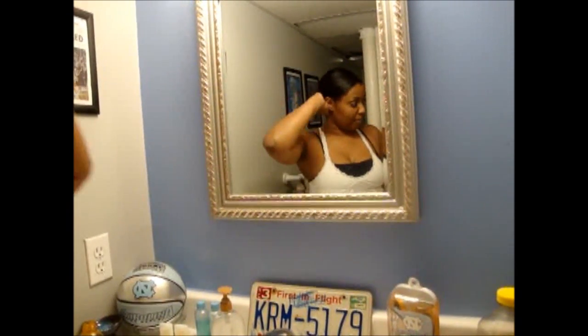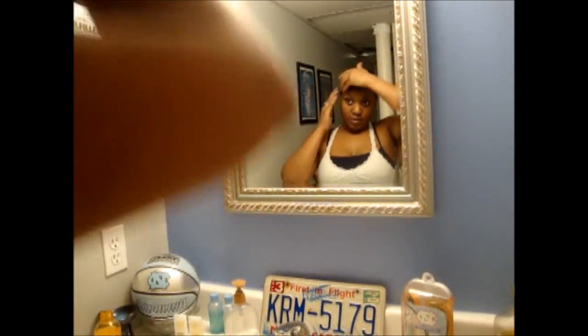I think that's enough. Okay, so it's completely wrapped. Feels so smooth. So what I'm going to do is put my bandana on it, and I will go to sleep, and when I wake up, it will be completely air dry, and it'll be so silky and smooth. So, let me put the bandana on.